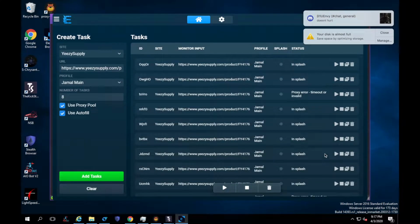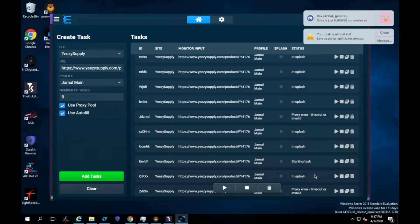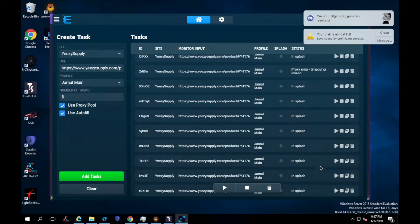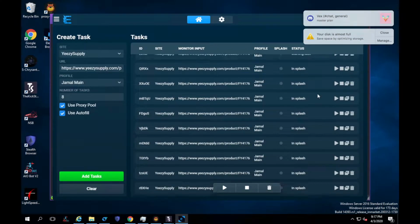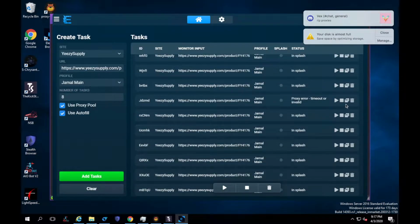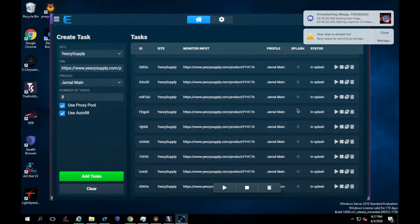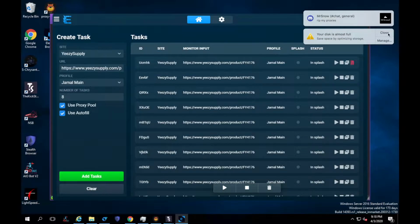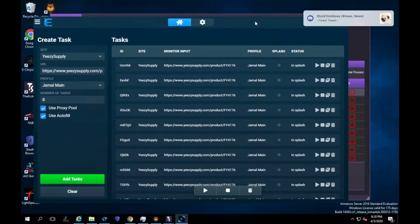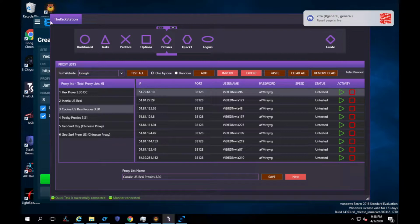Today's video is just a little review of the Electra browser bot, I guess you could say. This bot is pretty unique. This is during the Yeezy reflective Cinder reflectives. I did end up copping a pair, but I did not get the capture because, as you can see in the right corner, I just closed it out. My computer doesn't have enough storage space.